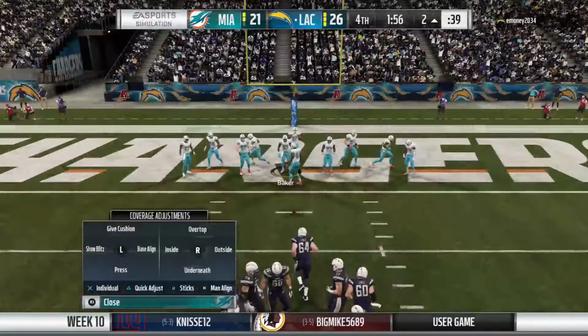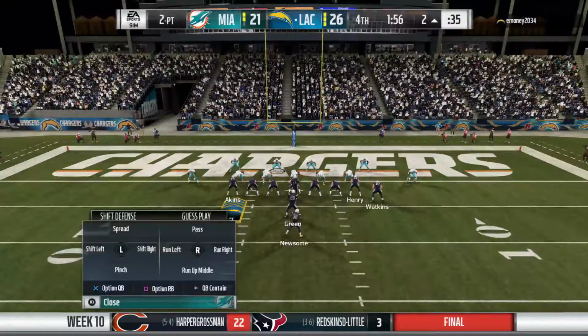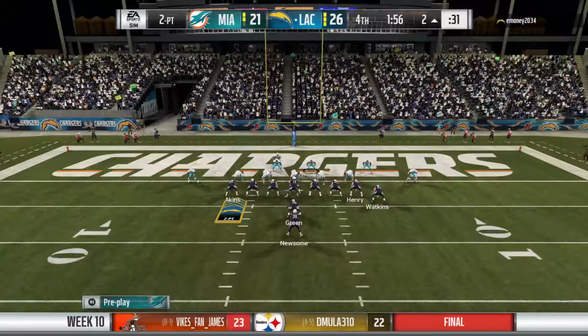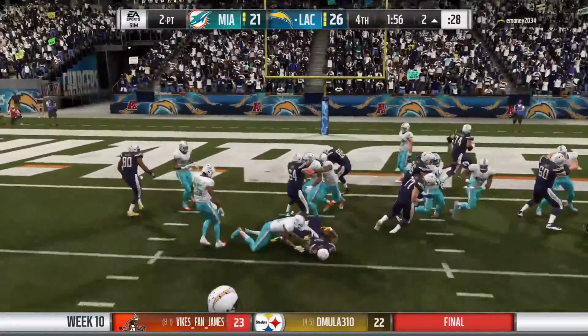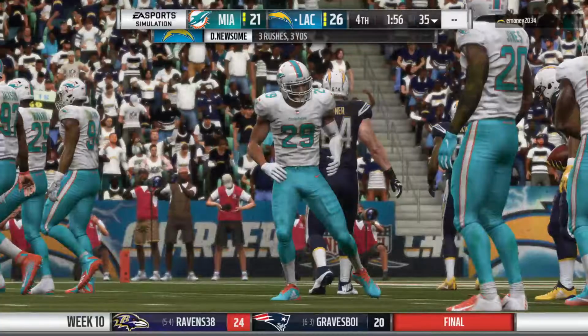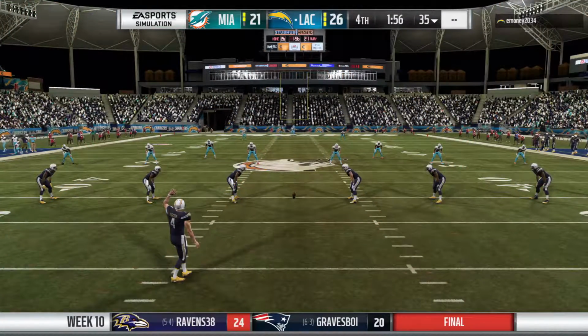So now a big play coming up as the Chargers are going to go for 2. Flex round. They're going to keep it on the ground. And he is not going to make it. So they won't be able to move this lead up to a touchdown as it'll remain a 5-point ball game.